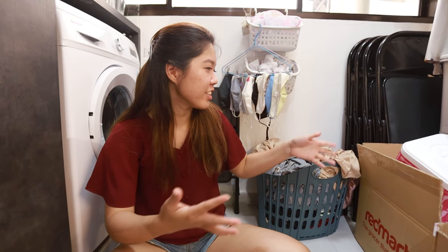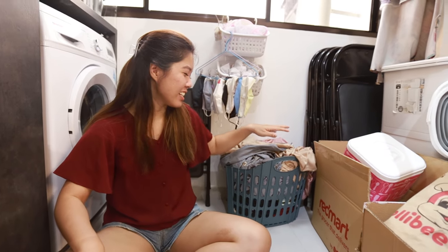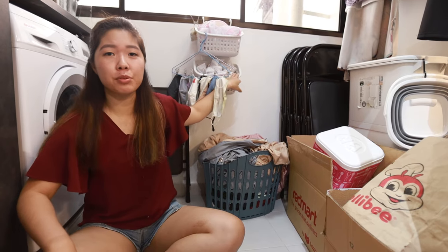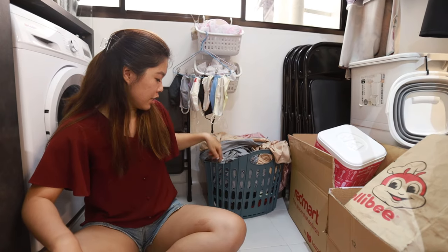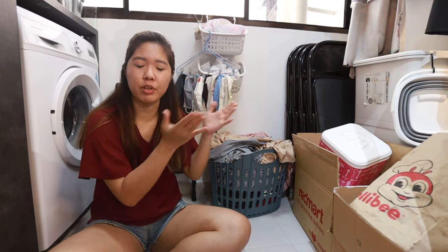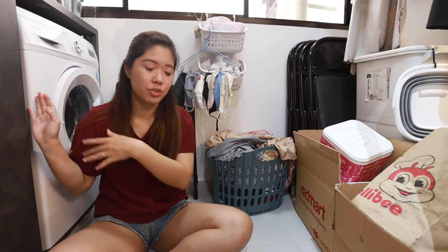Okay, so as you can see in this other corner, it's a bit messy, but this is how we live. So this is our laundry rack. We actually got this set with these two small baskets from Taobao. So actually this is able to fold and flatten, so it's great because when we don't have any laundry, then we just slot it in, so it's neater.